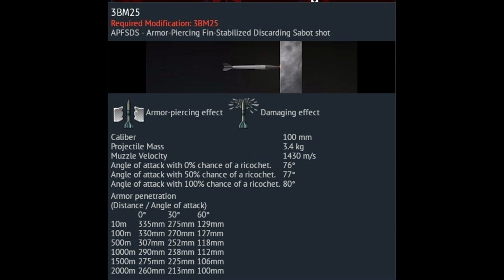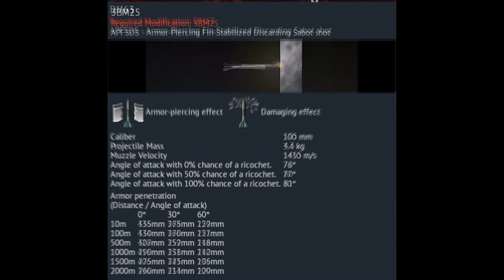At 1,000 meters, it pens 238 millimeters at 30 degrees sloped. At 60 degrees at 1,000 meters, it is 112 millimeters, with a 100% chance of ricochet at 80 degrees. So slightly worse than the NATO rounds. It definitely, again, is a very mediocre round when it gets up-tiered, but it's very sufficient at its own battle rating. The Object 685 does not have any sort of thermal imaging, only night vision with an IR spotlight, so the XM8 in a night battle definitely beats this thing by a large margin.